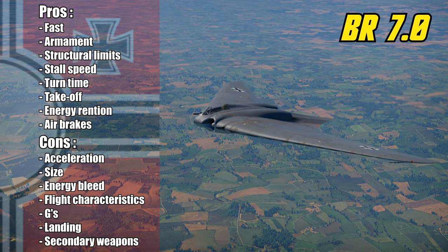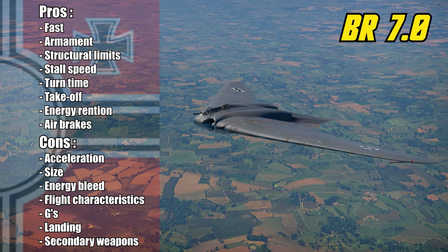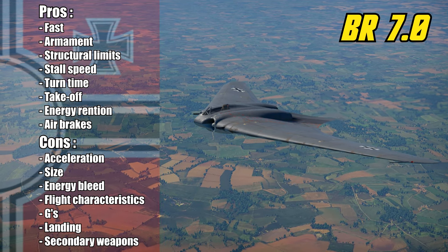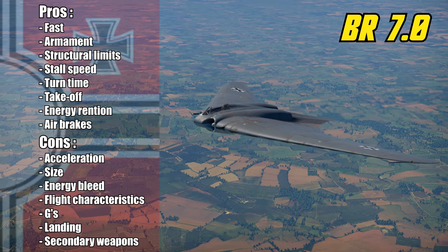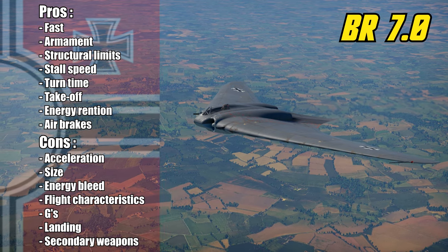Landing. You can and should touch down with the 229 at around 170 km an hour, and preferably slower than that. The reason is the ridiculously huge front wheel on the Horten. It looks almost comical, and if you touch down at around 170 km an hour or more, the front wheel will make you bounce like crazy.